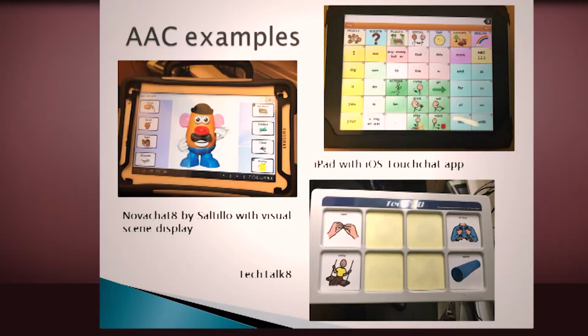Title: AAC Examples. 3 pictures are displayed on screen. A Mr. Potato Head image is displayed on a tablet computer with the caption Nova Chat 8 by Saltillo with visual scene display. 42 word and picture icons are displayed on the second picture with the caption iPad with iOS Touch Chat app.